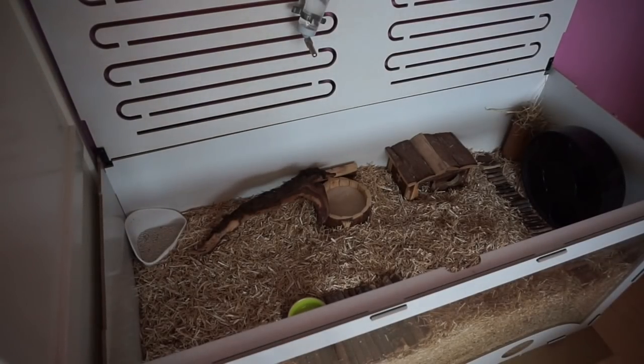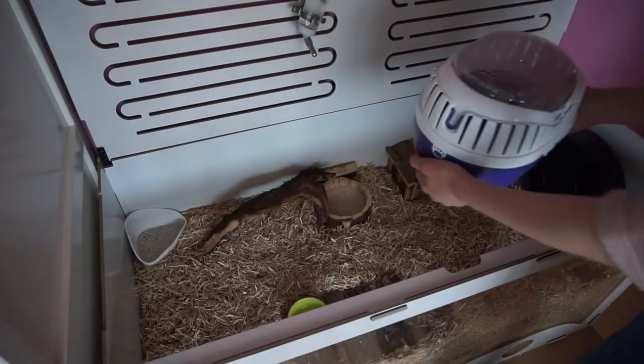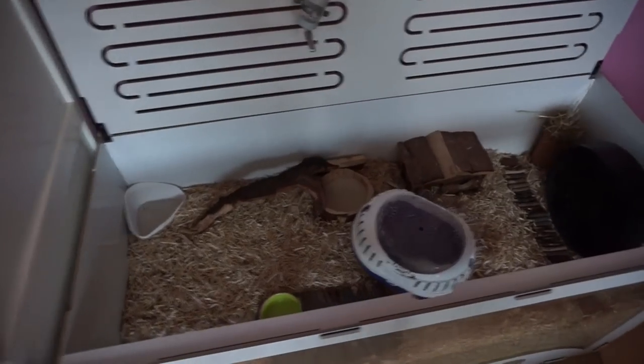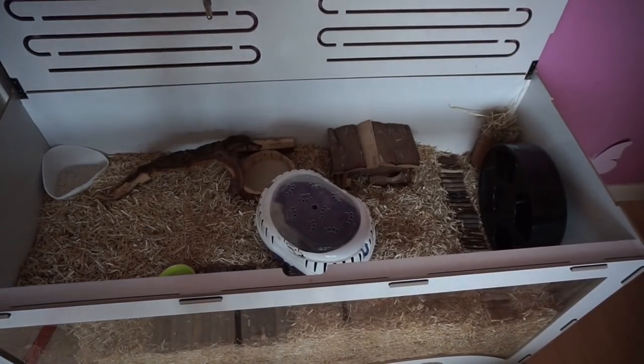So here is the finished cage and I was going to layer it with some more hay, but I realised Belle doesn't really like hay, so we'll just go with this for now and I can always adapt it. So this is going to be her first reaction to the new cage.